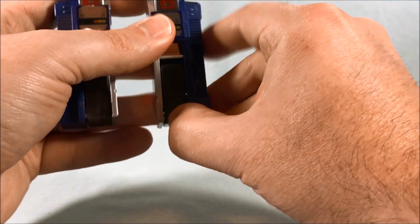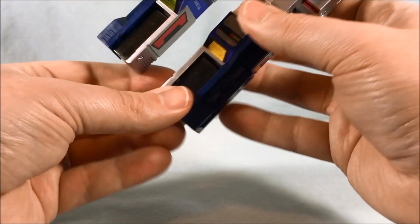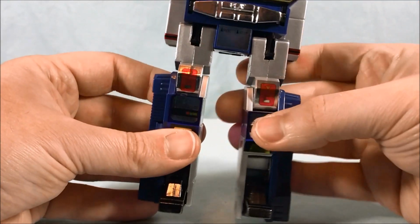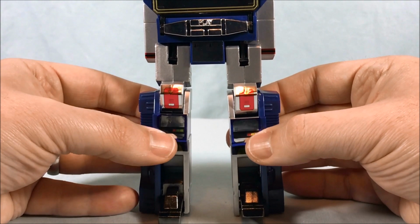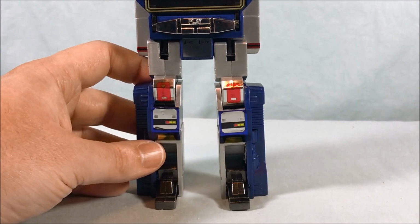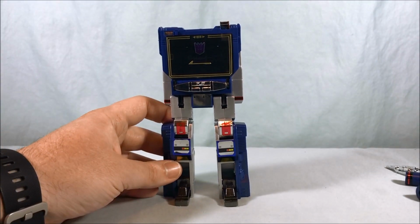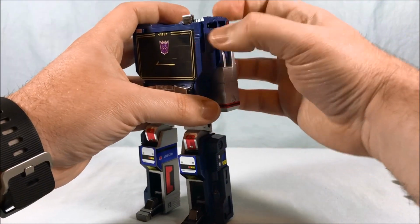Then you flip down the die-cast metal toes. There you go. These are the other two stickers here that you had to apply. These were already applied, but you had to apply these two. So there you go. There is the legs fully transformed. Let me zoom out here a little bit. Then you're going to swing the arms around.